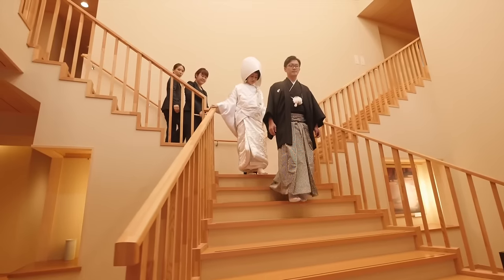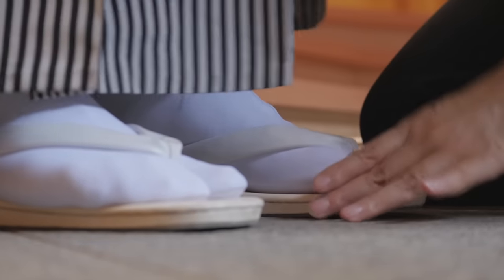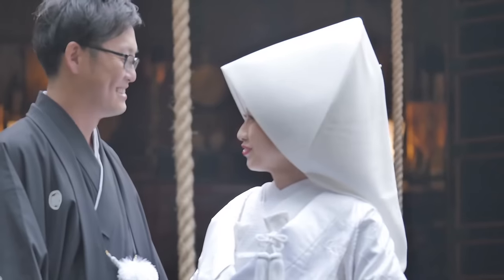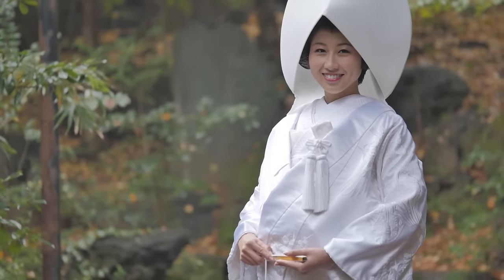This kimono is not the most comfortable thing. It's very, very heavy, and my shoulder is starting to ache a little bit, but it's definitely worth it. Wedding kimono is generally assumed to symbolize purity and willingness of the bride to be, quote-unquote, dyed in the groom's colors. But another theory suggests differently.